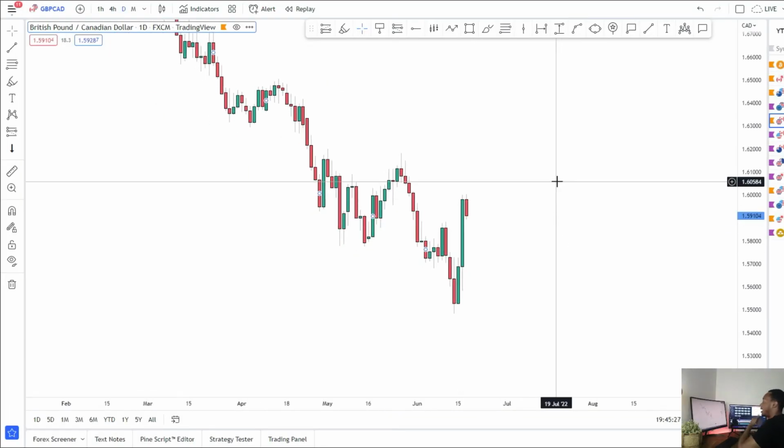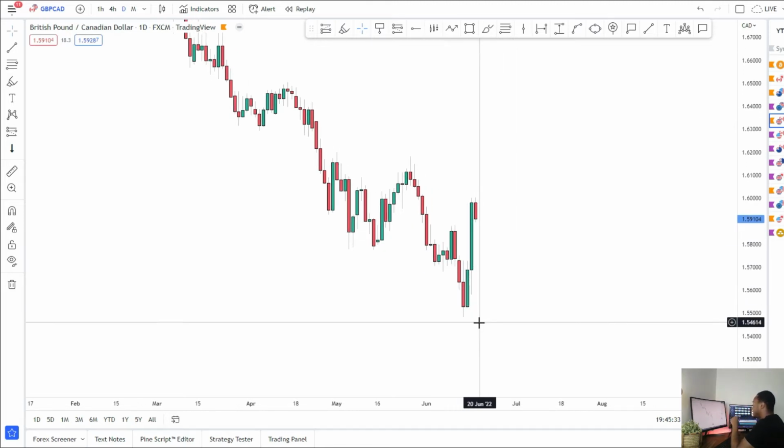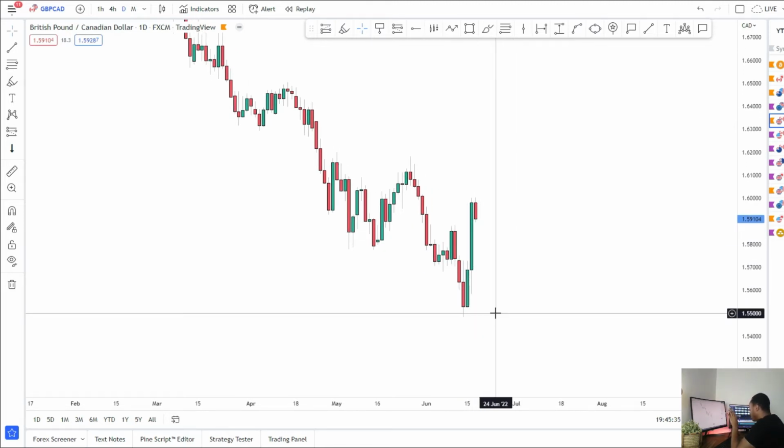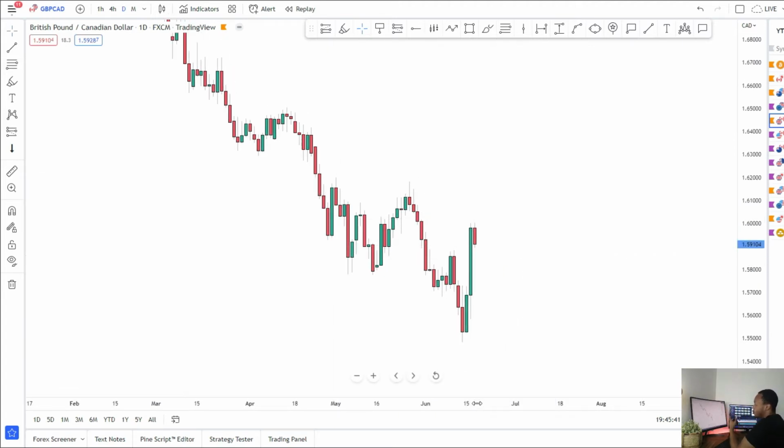Okay, now on to pound CAD. Pound CAD is still bearish for this week as well as last week. Did see some nice downside, came into around 1.55. Big push to the upside, still treating it as correction. The way the market's moving, it is still bearish.